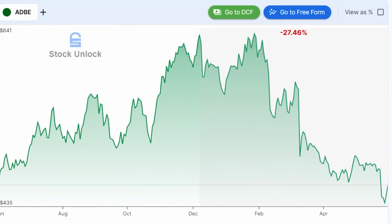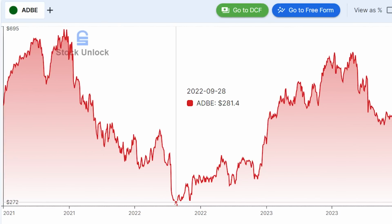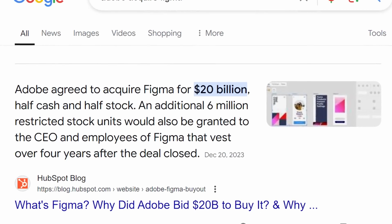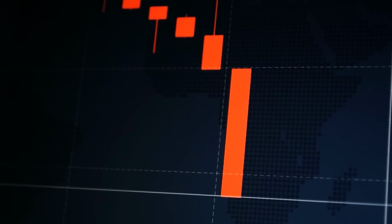Adobe stock is down roughly 27% from its recent highs. I actually used to own the stock as well. I bought it around $278 when the stock crashed after Adobe announced that it was trying to acquire Figma, as I thought that this was a massive overreaction by the market.